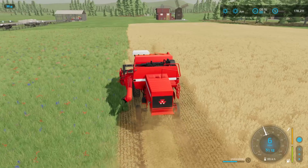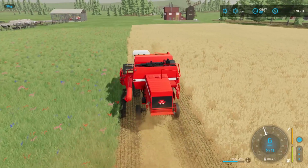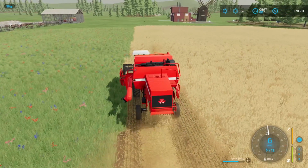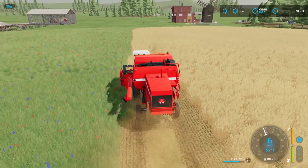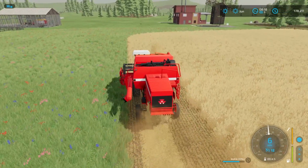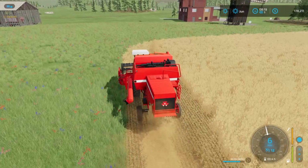We don't own a silo, and having a silo to store our crops until we decide what we're going to do with it probably wouldn't be a bad idea either. Either way, I think we'll stick with this for right now until I get it figured out. All right, I'll see you guys here in just a little bit when this thing needs to be offloaded and we get a silo down.